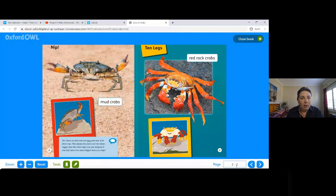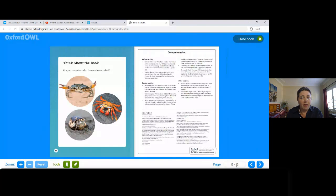On page 12 of this book, there are pictures which provide an opportunity for discussion about the book that was just read with the adult and the child. And you'll see on page 13 on the inside back cover, there are tips for adults reading with the student for before, during and after reading.